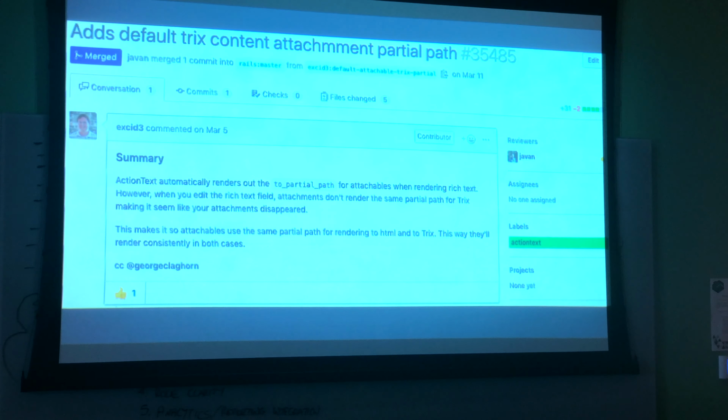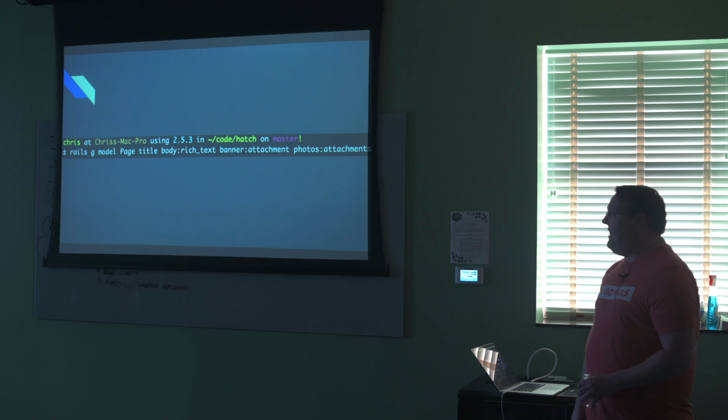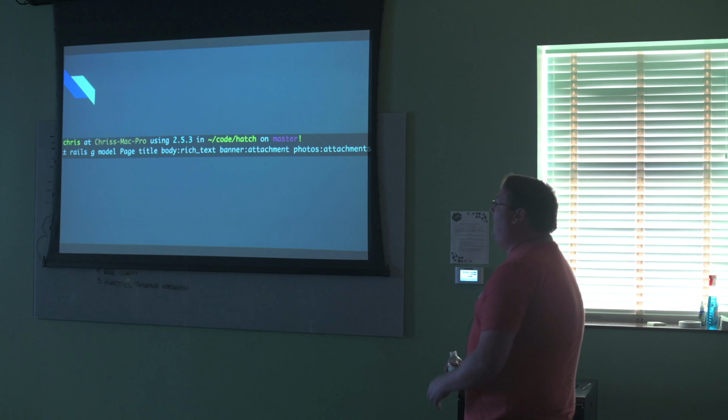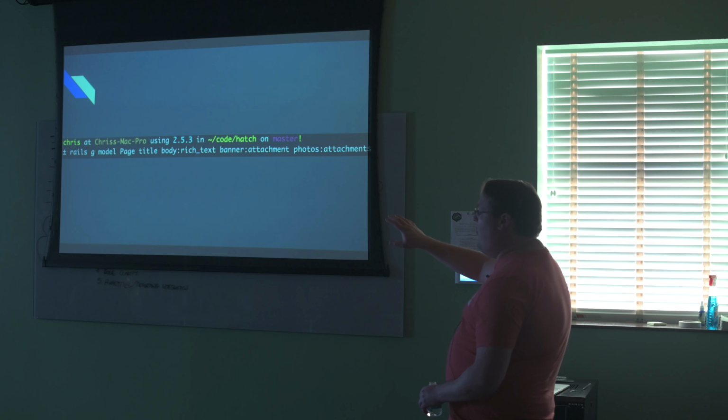So as I was doing this and testing a bunch of things, I was like, it'd be really nice if I could run a generator like this, where we have rails generate model, page and title, kind of normal, but these are the new generators that I wanted to add.